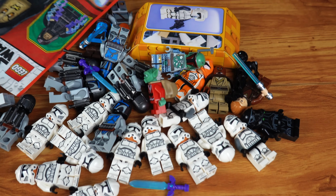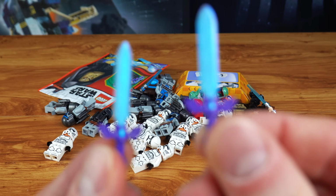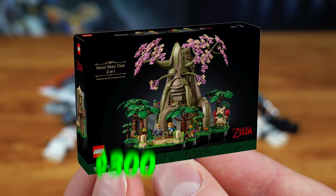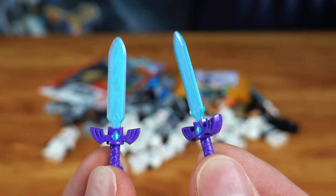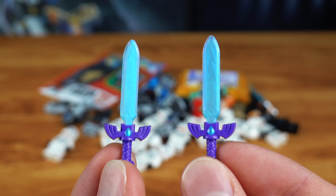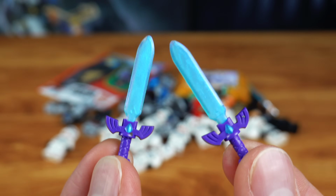All right, starting off the minifigures for the second sale, we got 2 of these great swords from Legend of Zelda. These are brand new accessory pieces only appearing in the new Legend of Zelda set that is retailing for $300. And because it's retailing for $300, this piece by itself is selling for around $22 in new condition. There was a flash sale where these were selling for $10 a piece, and I just had to get a few at that price. That's a great investment for this, and honestly, it's just a cool piece to own.